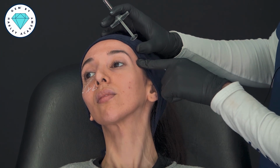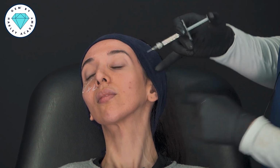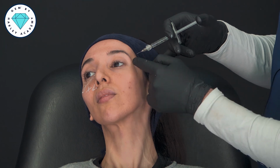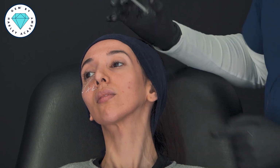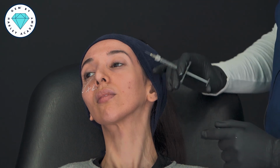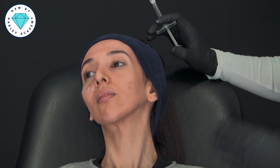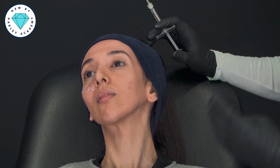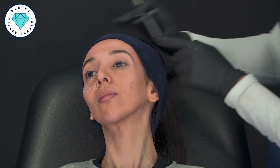We have to inject with a needle at a 45-degree angle, because if we inject perpendicular like this, the filler will track back up the needle and it can end up in the superficial plane. Whereas if we inject at a 45-degree angle, the filler will stay underneath the deep temporal fascia. And the deep temporal fascia is the ceiling of where I want this filler to sit within the temple.